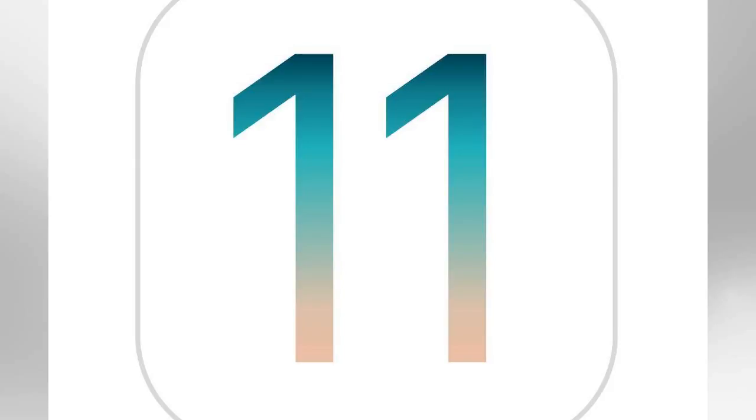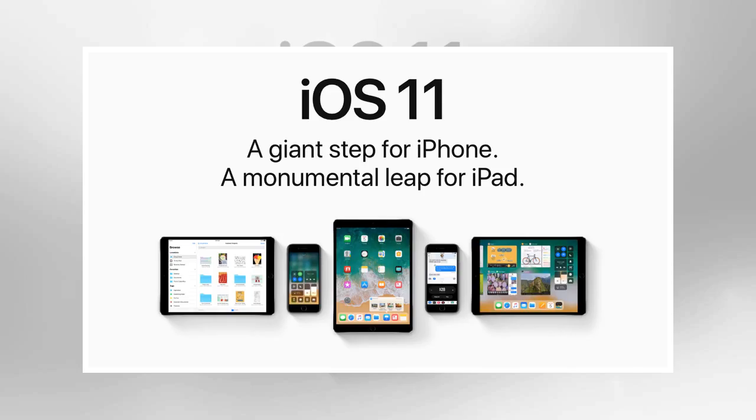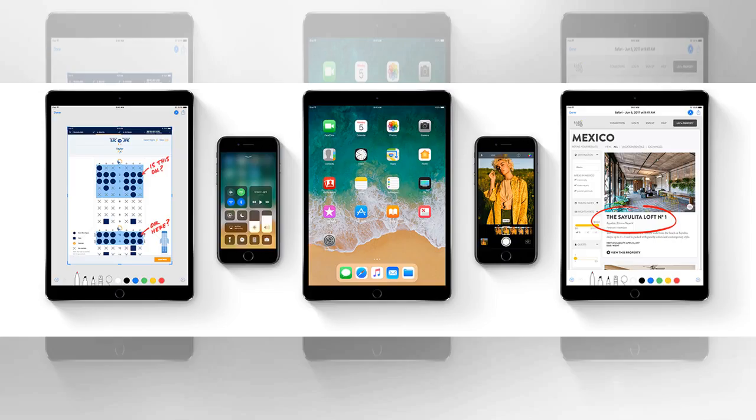Fly away, sweet friend. In general, we found that iOS 11 felt smoother than previous versions. Apps spring open. Objects slide naturally across the screen with a flick.